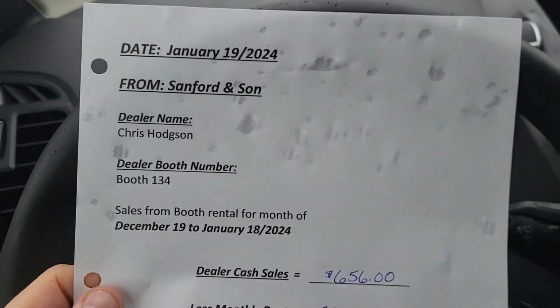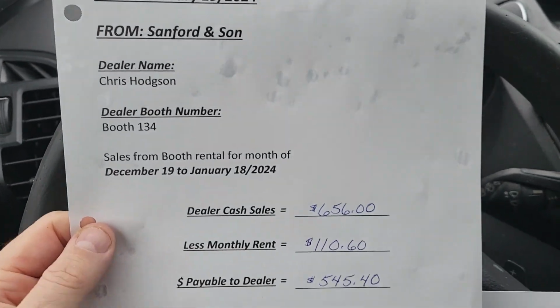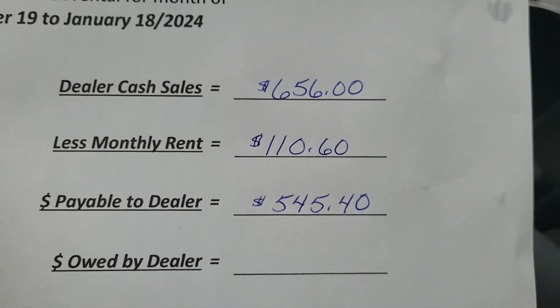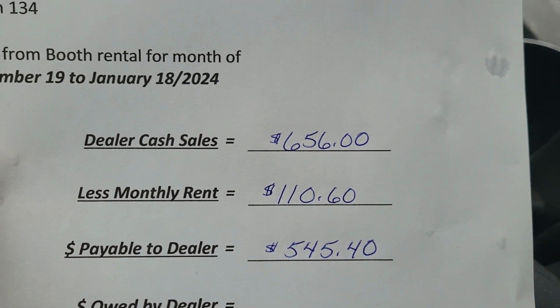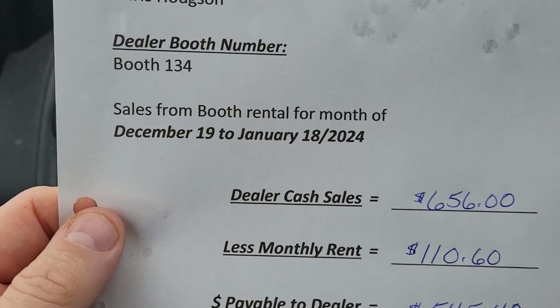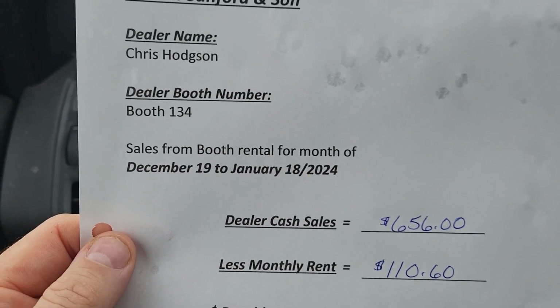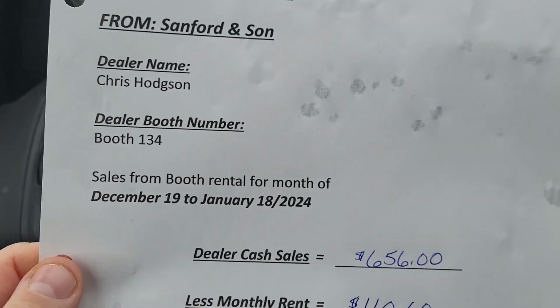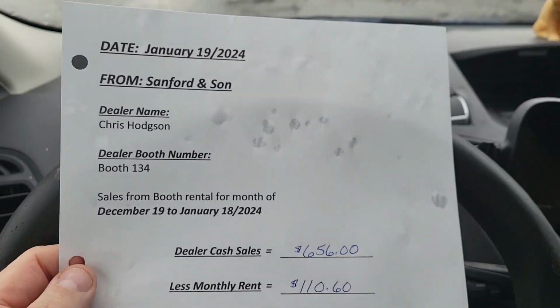So my actual, here I'll do, so this is for until January 19th. So my profit was actually $545.40. So I made just over $650 total in sales from December 19th to January 18th. So I do consider that January, even though she considers it December. So I guess I had that Christmas extra to it, which is nice.